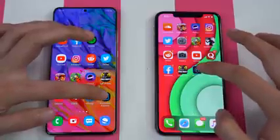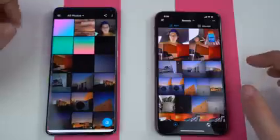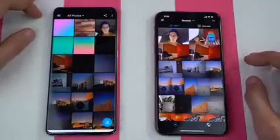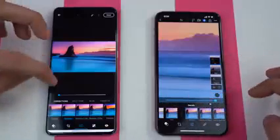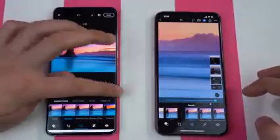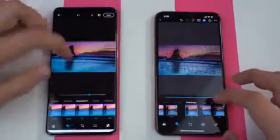Time for some 8K image rendering, starting with Photoshop Express. And that was super duper quick on the iPhone with the loading of the gallery. We're gonna set the sharpness all the way to 150 on both phones. Here we go. Same thing with clarity. And finally, we're gonna add some raindrop effects.